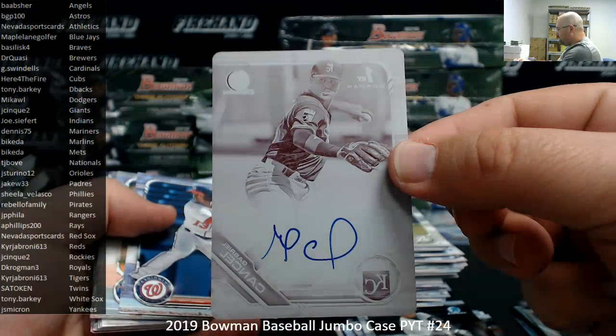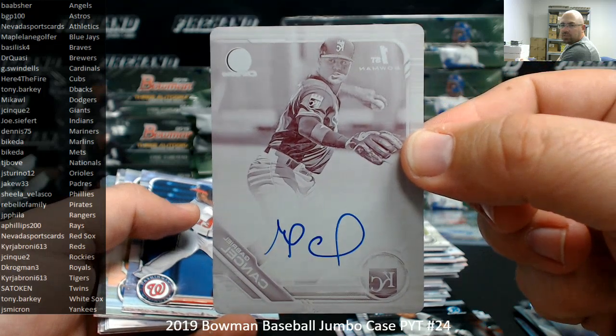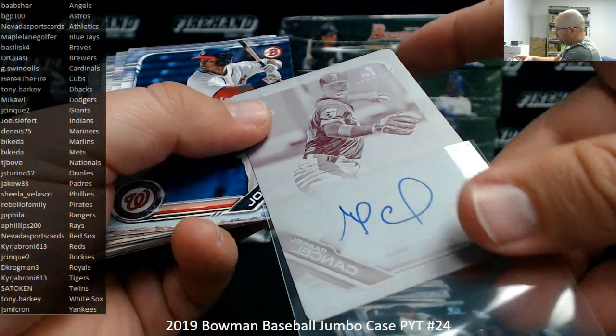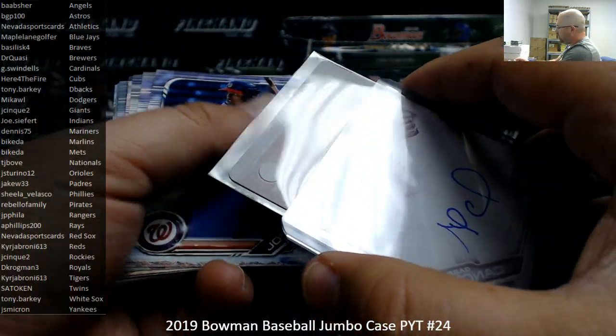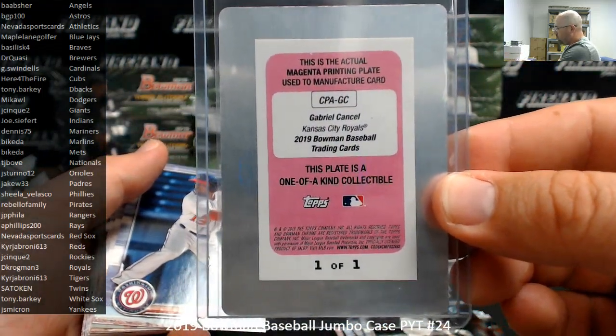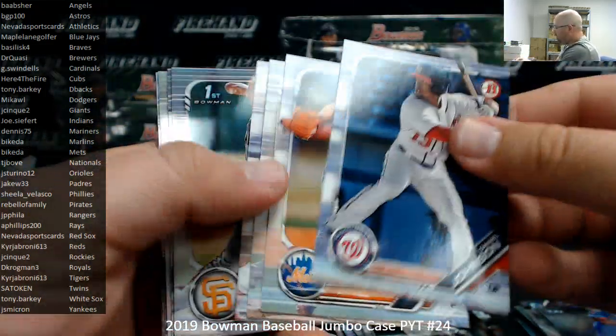Gabriel Chance. That's a magenta printing plate auto for the Kansas City Royals going to D. Krogman 3. Very nice. I think this is the second time in as many break sessions I pulled a printing plate prospect auto. There you go. Uno de uno. Good stuff.